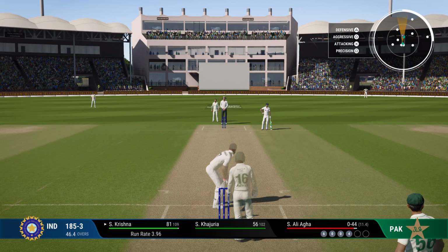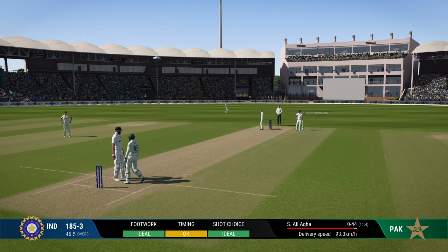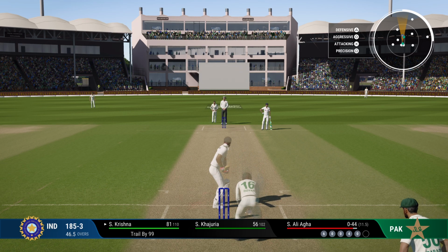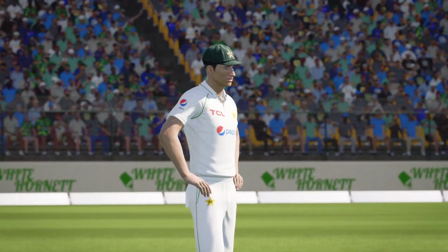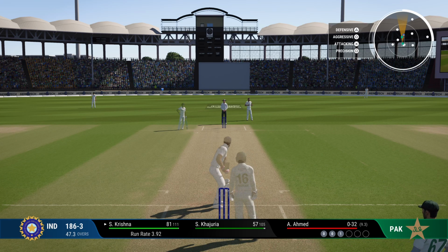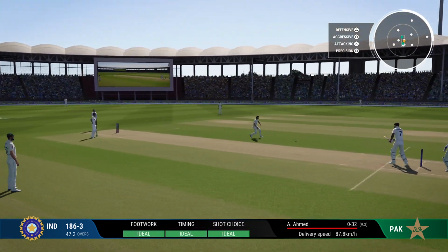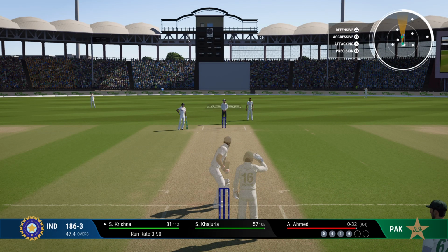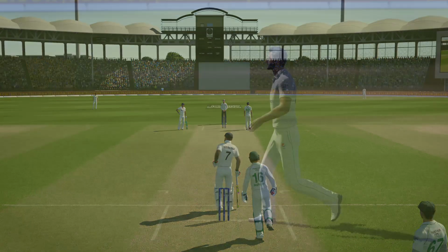Don't need to do anything special, line and length, still the key. Dug that out well. Oh, now that's a brilliant diving stop. 10 runs added in that over. Still honing in on their lines. The batter happy to let it go through.